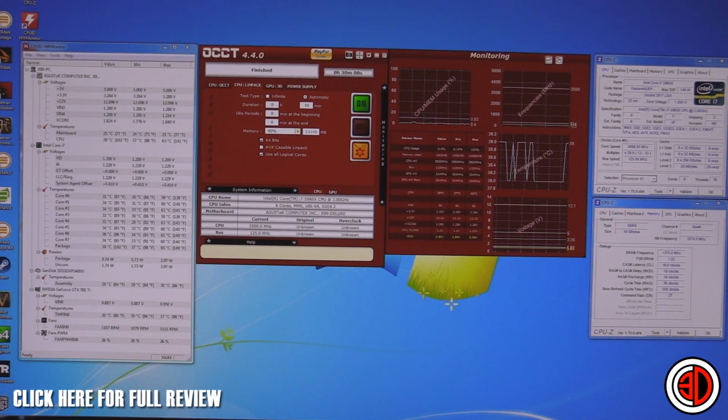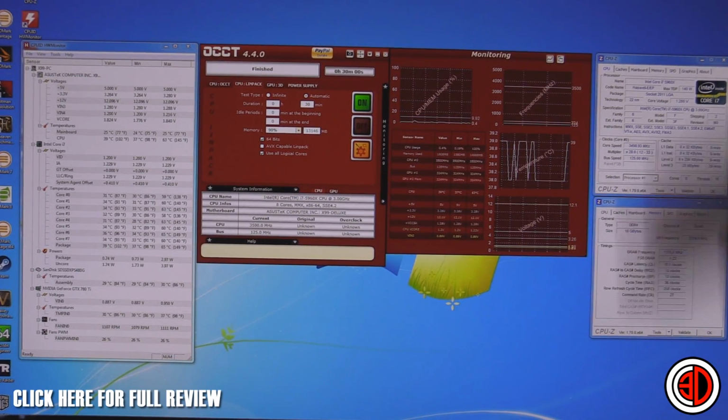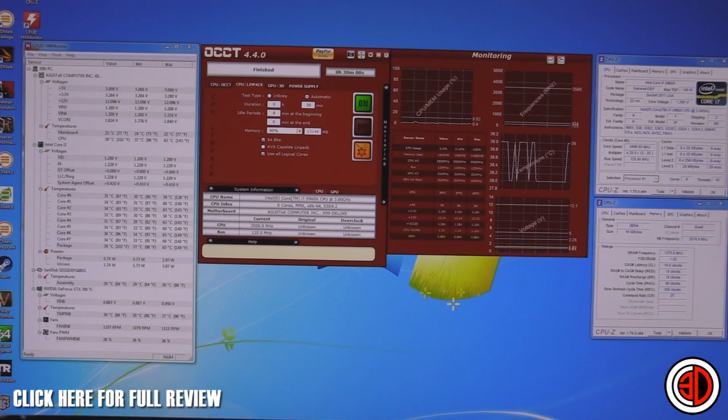But one thing we can show you is you can see here that we've gone up. It's not quite, it should be 1400, because 1400 times 2 is 2800, but it's there or thereabouts. You can see that we're running at almost a 3.4 gigahertz Northbridge frequency, which is your uncore. You can see our settings down here, 16, 18, 18, 36. That's our static timings there.